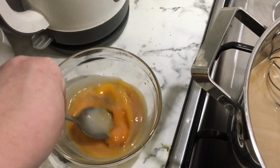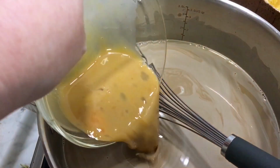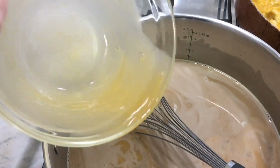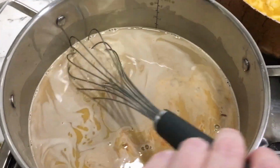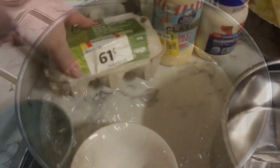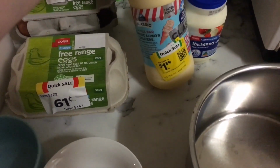Mix them around and then put the egg yolks back into the milk and cream mixture and then heat that up until your milk mixture thickens. I don't cook it a lot anymore until it really thickens up. I just cook it for another 10 minutes and then I leave it on the stove to cool.